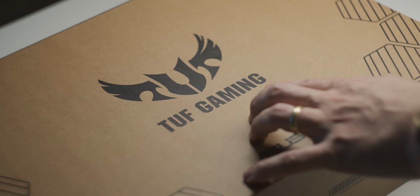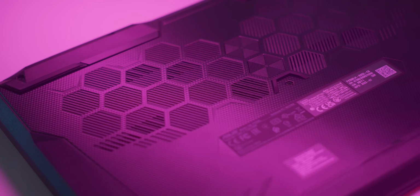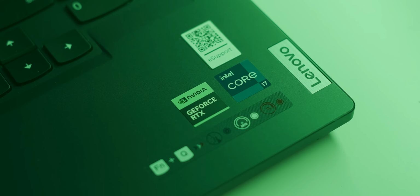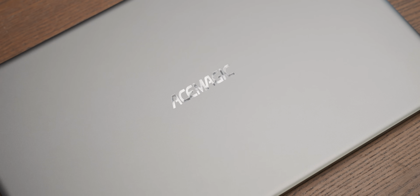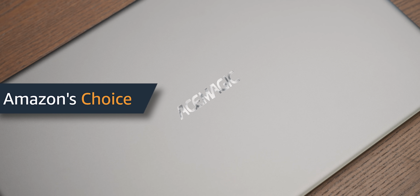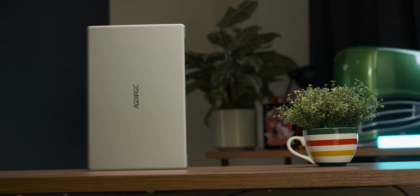When I think of a gaming laptop, I can't help but picture tacky hexagon vents behind which hides a dedicated graphics card with terrible thermals that sounds like a Harrier jet. And most importantly, it needs to actually be able to run games. Although I've clearly missed some memo, because this Ace something or other is the Amazon's Choice gaming laptop, and on first impressions, it doesn't have any of those things. In fact, it looks more like a Chromebook that's cosplaying as a dollar store MacBook.